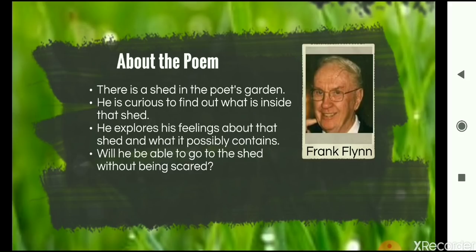And he explores his feelings about that shed. So when he's thinking about all of the things that could be present there, there are mixed feelings in his heart. Sometimes he's scared, sometimes he's curious, sometimes he wants to find out what's there. So he explores his feelings when he is talking about this shed. Will he be able to go to the shed without being scared? Will he be able to visit the shed and see for himself?